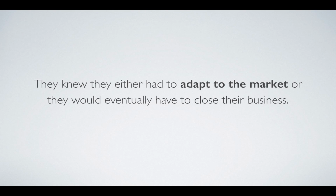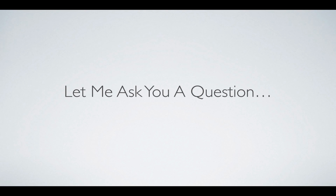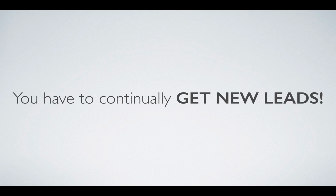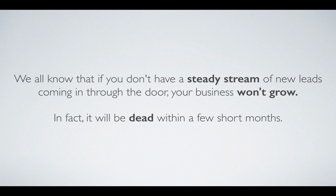And everybody knows this. You guys know this, that you have to continually reach new customers, continually reach the next generation. So let me ask you a question. If you want to have any chance of owning and operating a profitable independent insurance agency, what's the one thing you have to constantly have in order to make money and grow your business? And I think everybody knows the answer to this question. You have to continually get new leads. If you don't get new leads, you stop making money. So we all know that if you don't have a steady stream of brand new leads coming in through the door, your business won't grow. In fact, it'll be dead within a few short months. So that's what we're going to help you do.